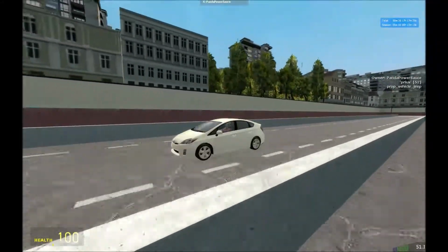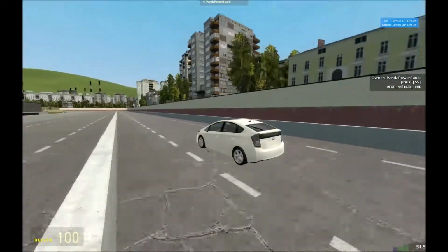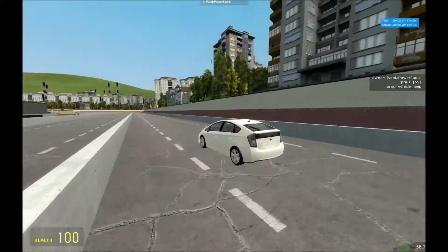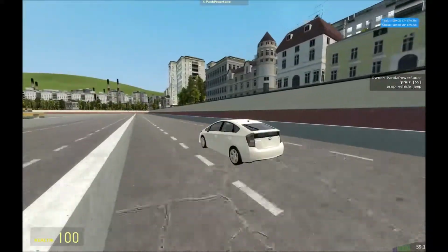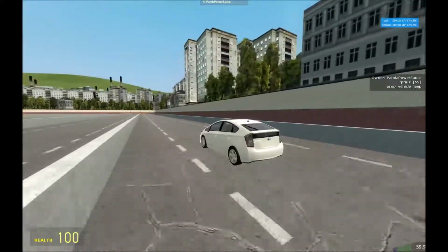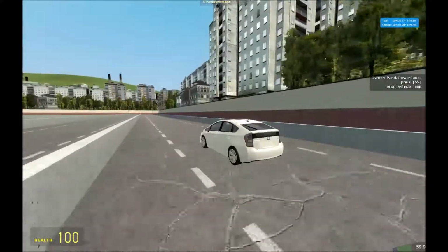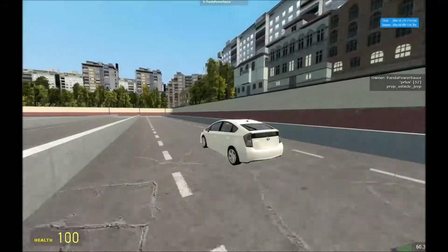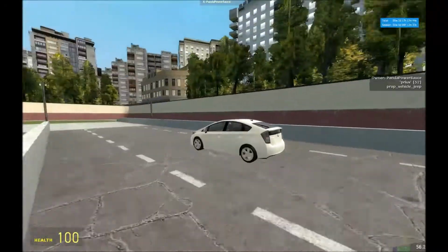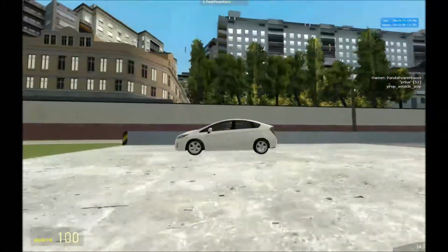The Prius, or plus 10 horsepower machine, whatever you want to call it, topped out at 60.4 miles per hour. You sure this is correct? Oh yeah, this is correct. What are you talking about? Alright, it seems correct in the footage, we're just gonna roll with it. Alright, moving on.